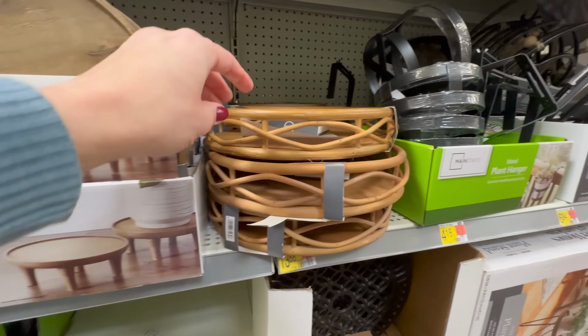Up next is many of their woven planters. Many of those have stands, and I think they just are gorgeous. All of them are under $30.